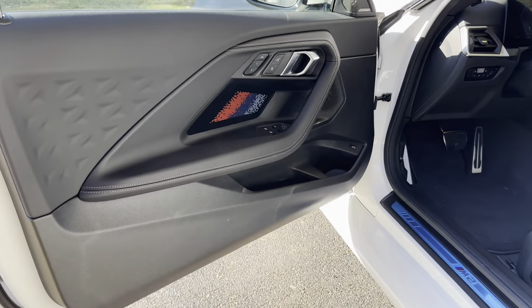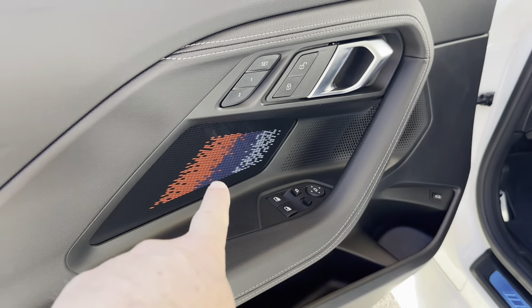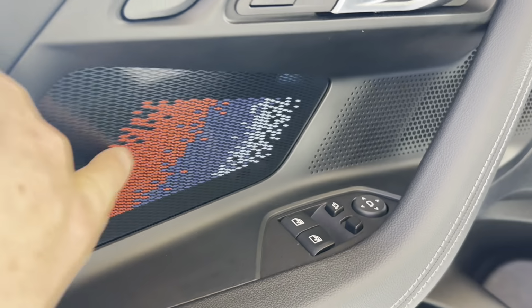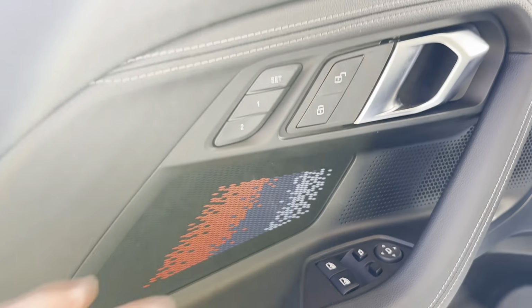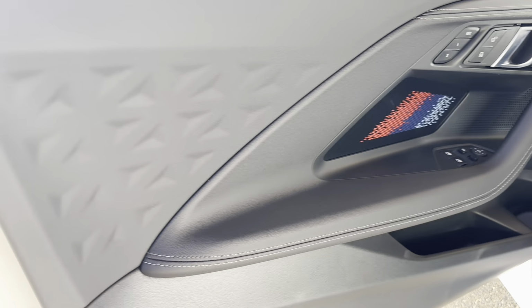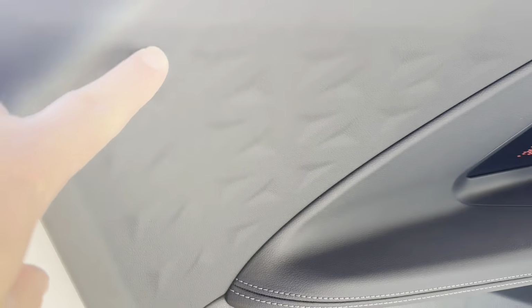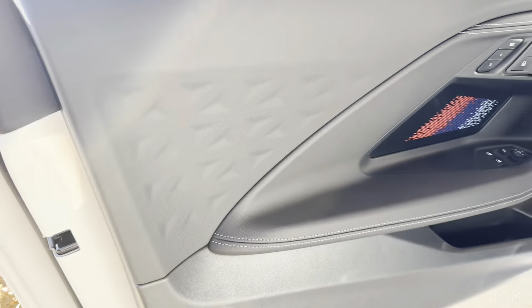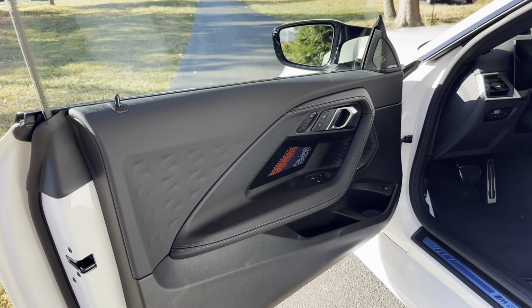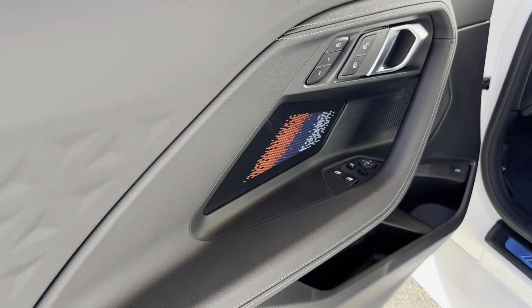And this is one of my favorite features right here. You got the M Motorsport color in the door. And no, that's not fabric. That's a plastic material, so really cool. You don't have to worry about it deteriorating over time like fabric would. You have this super cool indentation here in the door panel. Those are two features I would love to see in the M3. I don't know why they don't have it, I think that's super cool.